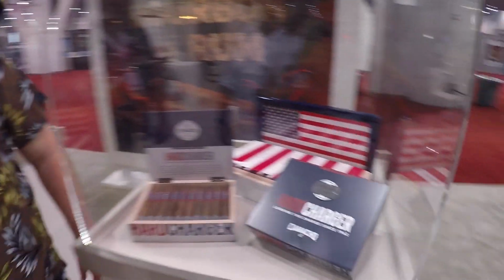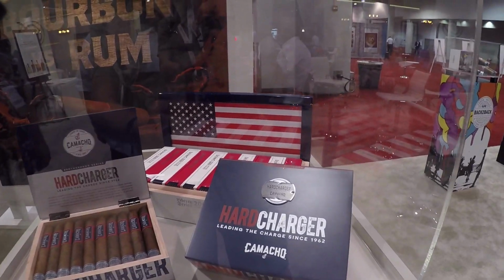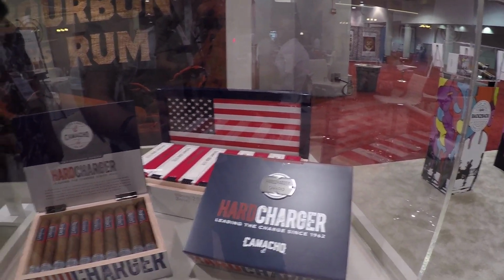That's really awesome. Yeah, that's a nice little feature. Yeah, this has always been one of my favorite lines. I mean, we're a military family. My son is a Marine. Oh, there you go. So this is really cool to see something like this come out. And they've always been really good cigars.